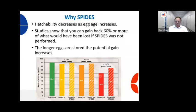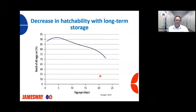So let's look at some studies here. This is one on decreasing hatchability, as we know, with long-term egg storage. Vertical axis is the hatch percent of all eggs set. The horizontal axis is increasing egg age or days of storage. As I mentioned earlier, you're going to see an increase in hatchability after the first few days, and again, that goes back to the release of CO2 from the albumen. But once we get past that, we see a fairly rapid decline in hatchability.